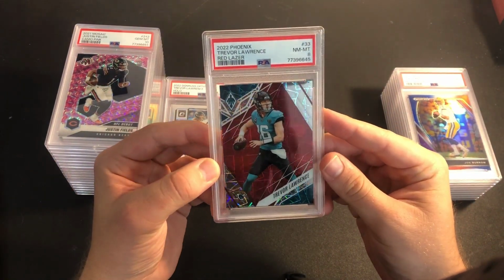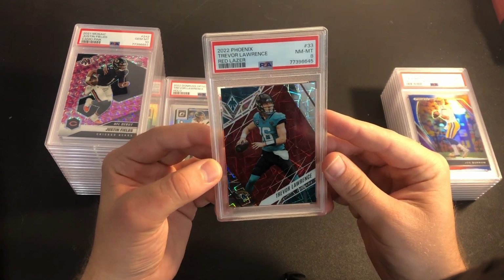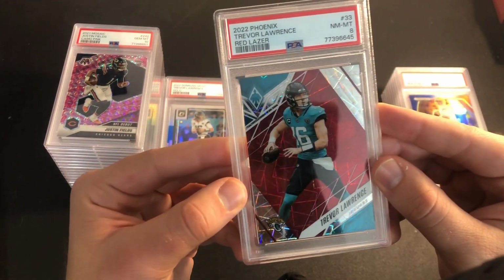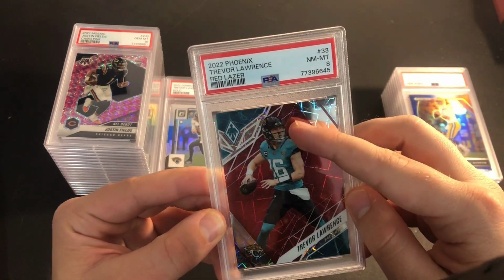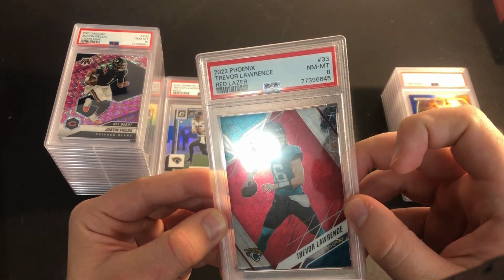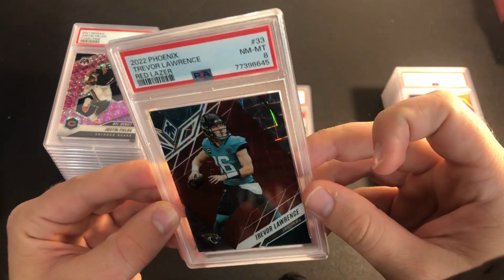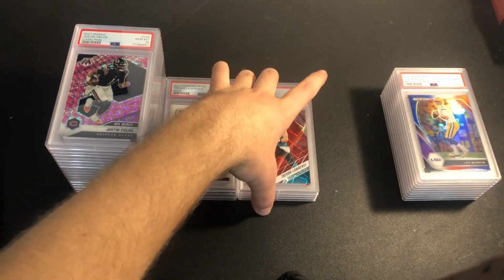Yeah, I was definitely expecting an 8 or 9 on this one. There's a surface flaw right there. I'm actually kind of surprised they didn't knock this one down further. If you can see, it's kind of like a dent type of thing. But I figured I would take the risk.